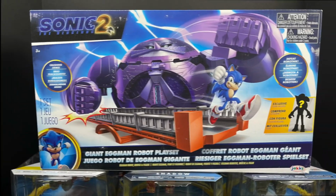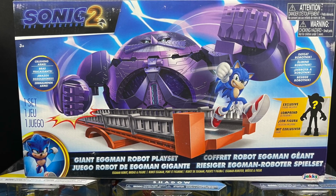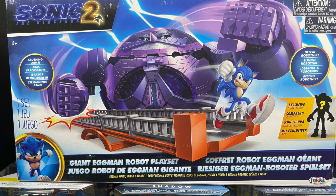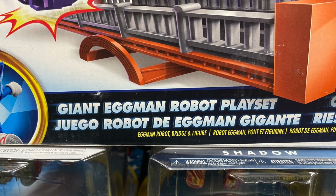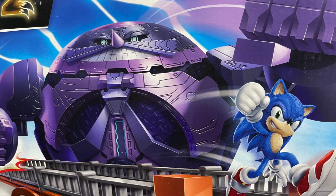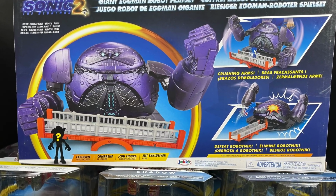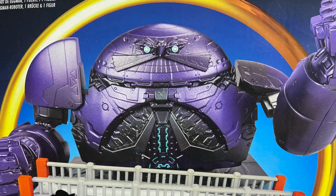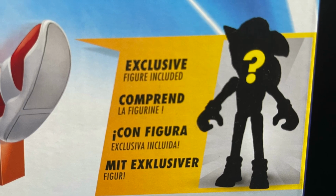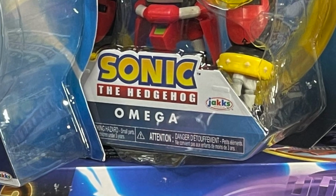And then you have the giant Eggman robot playset, which I didn't even know this was a thing. They sent it, like, here you go. I thought it was the other robot that I have. But yeah, again, this is straight from the new Sonic 2 movie. Kind of, sort of. We'll take a look at it. But yeah, it's basically Dr. Robotnik's giant robot from when he creates it at the end of the movie. Again, kind of, sort of. But hey, it does come with an exclusive mystery figure inside. I wonder who that silhouette could be. So in either case, I'm very excited to be checking all these out.